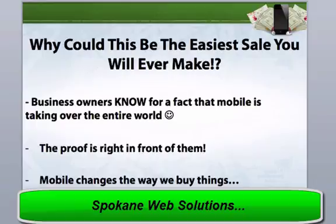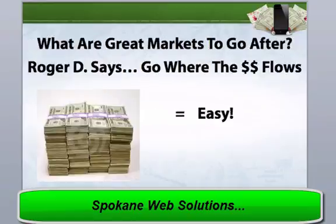Or if I'm going to a restaurant, well, before I walk into the restaurant, I'm going to either use Yelp or I'm going to use Google and do a quick search and look at the reviews and stuff. So my cell phone really helps my buying decisions. It really, really does. So it makes a big impact on how we buy.